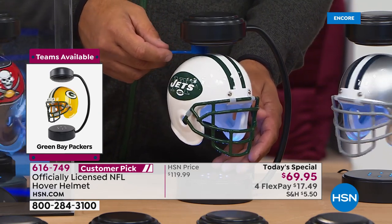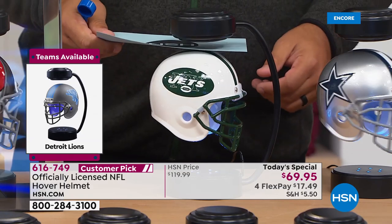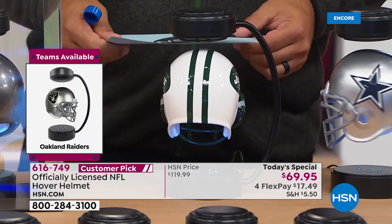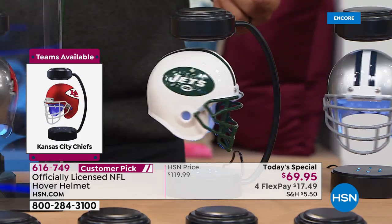Look, and then it starts to float. There it is. So look, now it's dangling, right? It's floating. I just want to show everybody, this is literally hovering in between. That's a piece of my note card I put in. Literally floating in between the pedestal, and then you just give it a nice little spin, and there you go. Check that out. How cool is that?